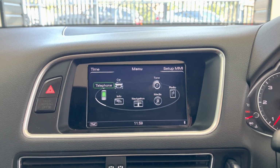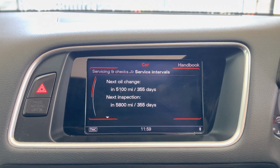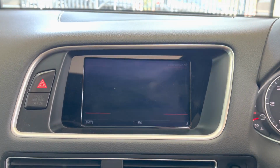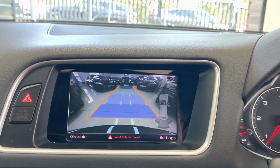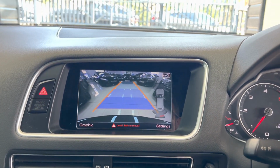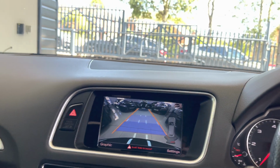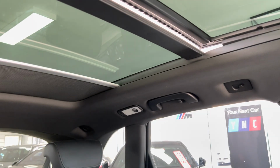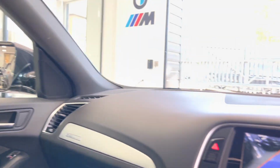If we just go into the main menu setup for a second and check out the servicing information, as you can see, it's not due a service for 5,100 miles and an inspection for a further 5,800. Drop the car into reverse, that'll bring up the rear view camera, and I shall just close the roof up and put that tilted upwards so you can see how that looks. There is also an electric sun blind. As you can see there, that's just going to close. So again, you can even close just that first section, have that protecting the people in the back, i.e. your small ones if you have any.